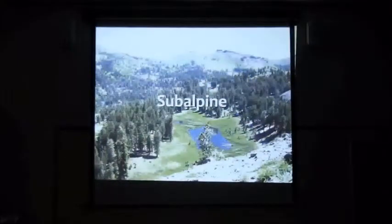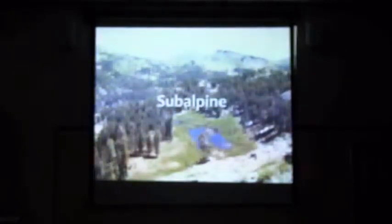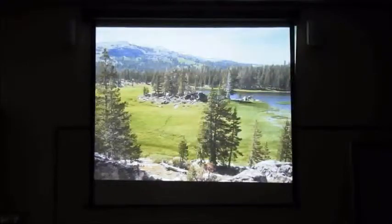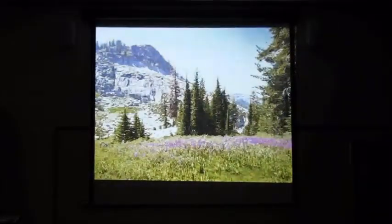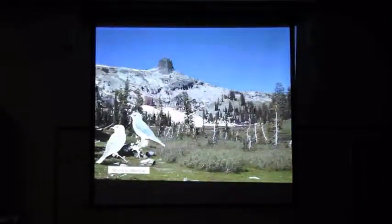All right, let's move up to the subalpine. Now we're getting into a shorter growing season, fewer trees. Area around Mice Lake in Alpine County. Yosemite Park. Tornado Peak on the backside of Squaw Valley. And these open areas are really great places to find mountain bluebirds breeding.